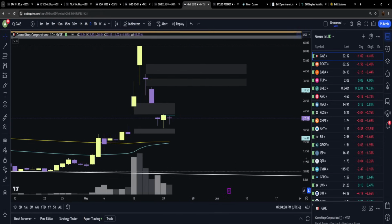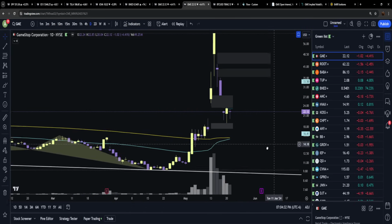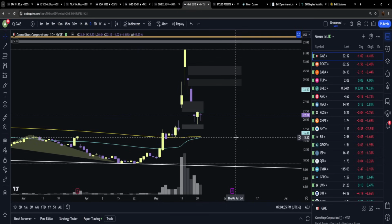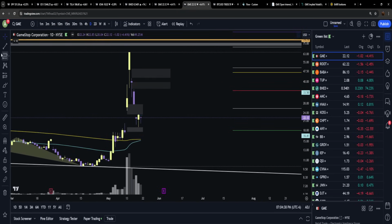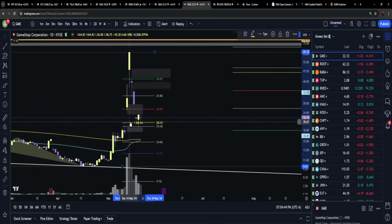Now, once again, we find ourselves in this moment with a dragonfly doji, a bullish engulfing, followed by another dragonfly doji with an inside bar. This is really suggestive that there is a lot of hesitation and indecision taking place on GameStop's chart. We've been looking at the volume, which is steeply declining, and then at our support and resistance. We pull a Fibonacci from this low to this high, and we see that we're inside and holding the golden pocket of this retracement. That's really, really bullish.